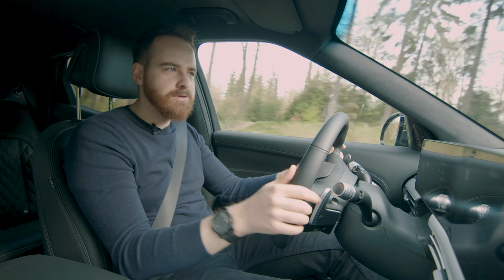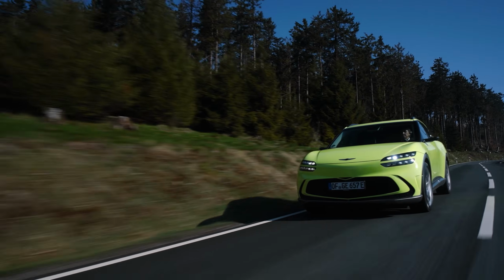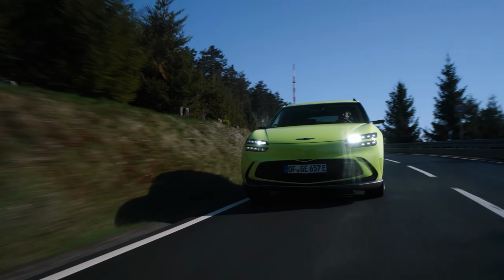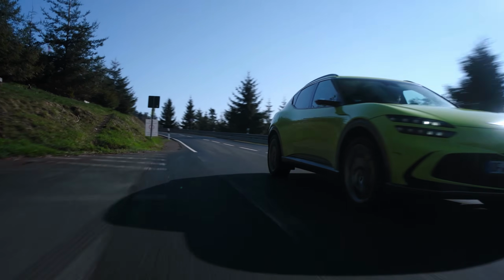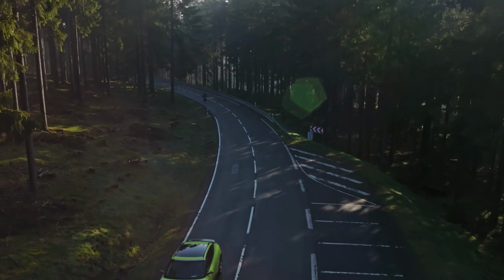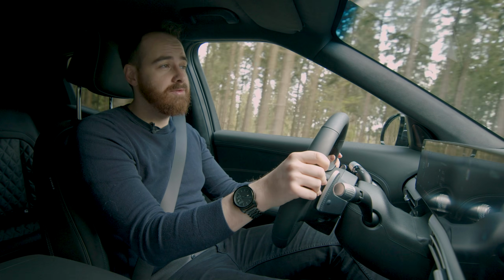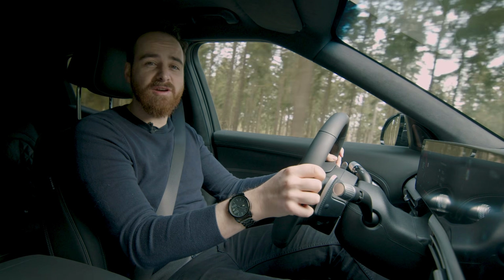Right. Let's talk some stats. Battery, 77.4 kilowatt hours. Range, this car with rear wheel drive only, about 320 miles. The all-wheel drive version brings that down to about 280. Range in a city, up to about 430 miles, which means you can probably go months without needing to recharge it if you don't leave your local area.